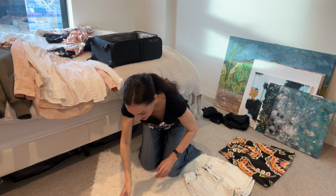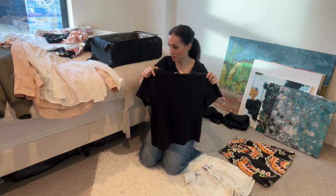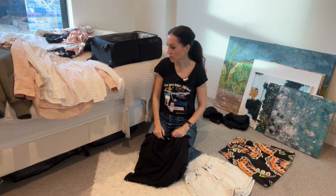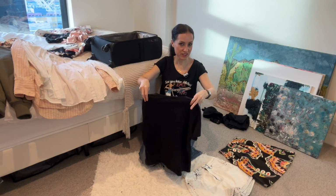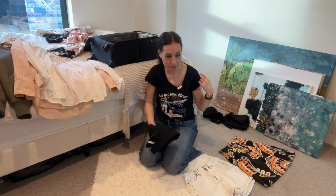It goes on. And then we have this just plain black t-shirt, but we already have a black t-shirt, so we don't need this, do we? We don't really need this, and it's gonna be hot, so we don't need that many black t-shirts. But I have a few nicer black tops. Let me just dig them out of my closet.